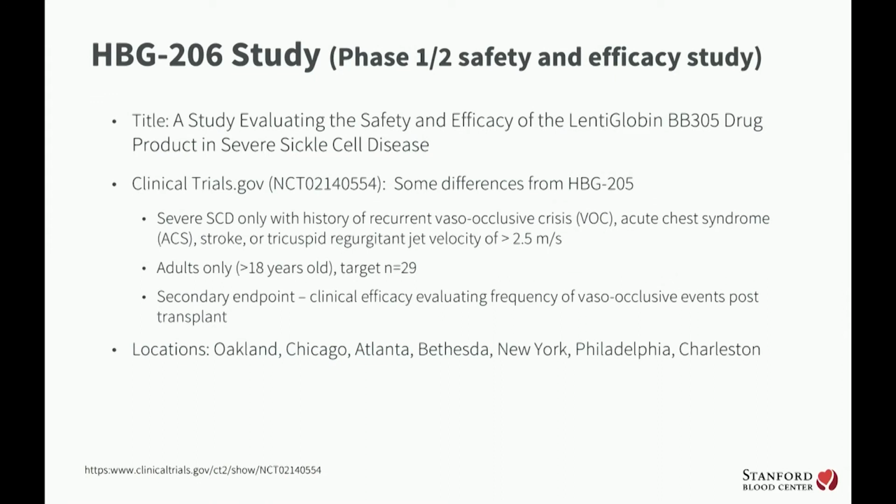This trial is the HBG-206 study, and it's using that same vector but with some differences. So it's also enrolling people with severe sickle cell disease, looking at very similar secondary endpoints, but also just is there not necessarily is there a cure, but just is there a decrease in the number of occlusive episodes that the patient is having. Multiple different sites, and this is when I was involved in a patient who was enrolled in this study.